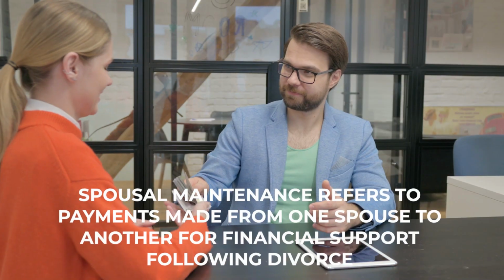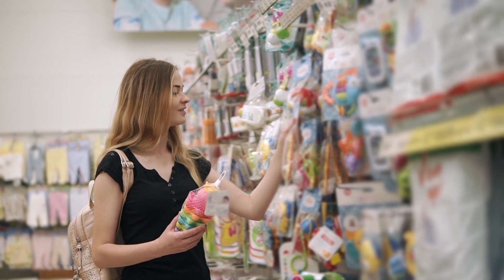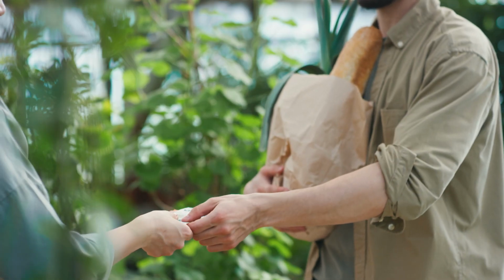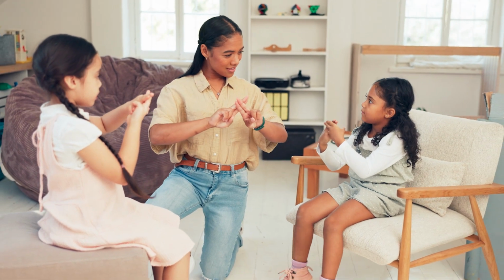Spousal maintenance refers to payments made from one spouse to another for financial support following divorce. Unlike child support, which is based on the needs of the children, spousal maintenance is designed to provide financial assistance to a spouse who lacks sufficient property or income to meet their reasonable needs. In Texas, spousal maintenance is not automatically awarded in every divorce case and is subject to specific eligibility requirements and considerations by the court.